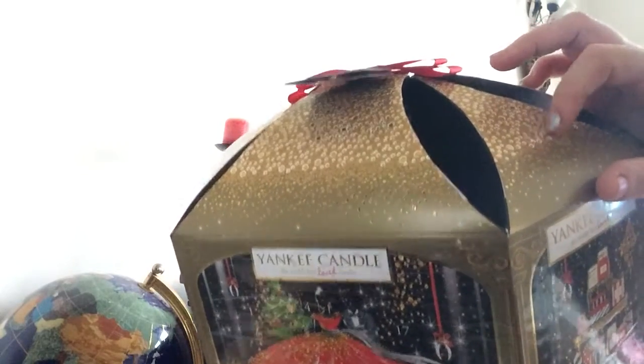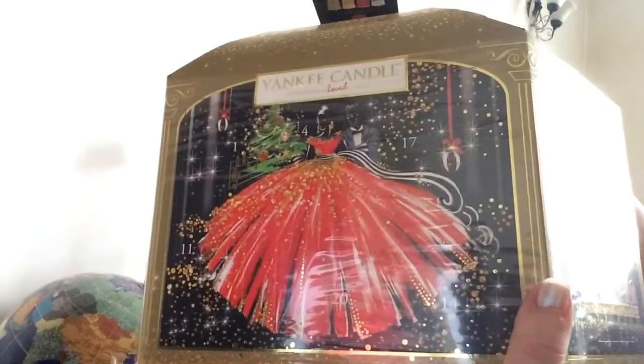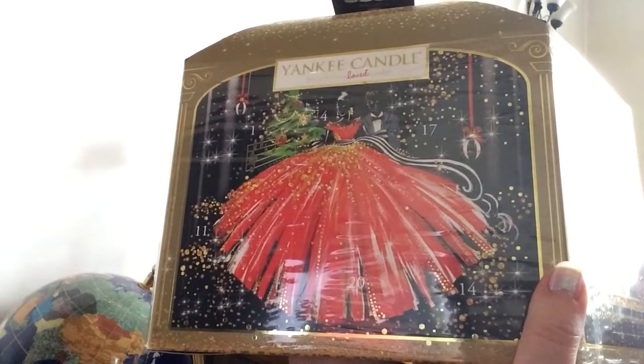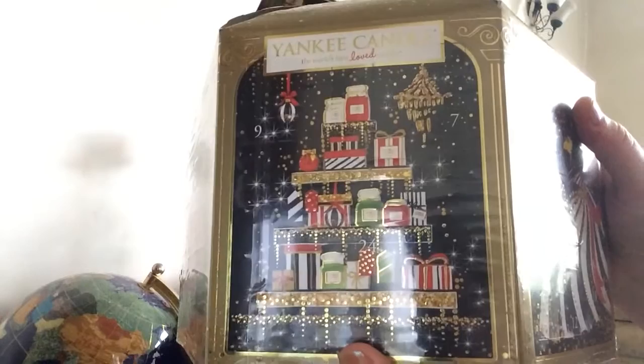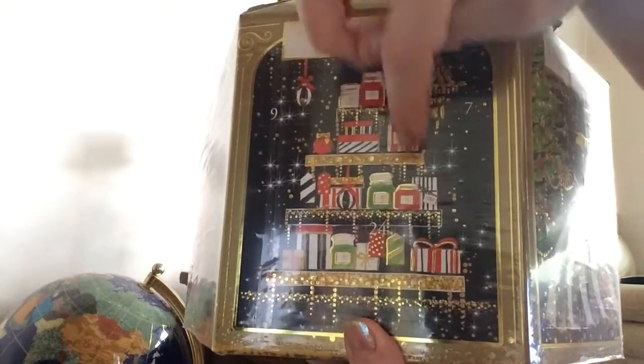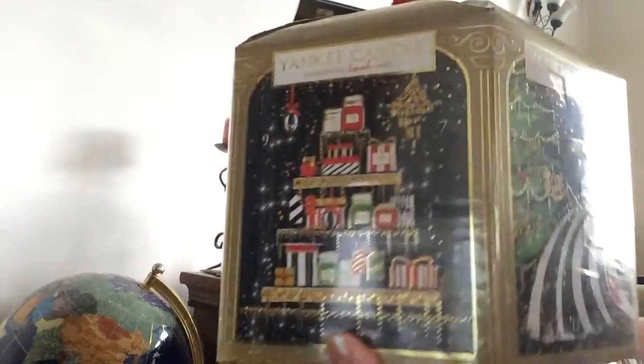Really, really pretty. It's got embossed gold stars and things on the front. I really think that looks very glamorous and pretty. And then on the front, you've got a lady, obviously at a ball there with a chap, with baubles and a Christmas tree. Then you've got a scene that looks like the new Yankees there, so a festive cocktail, maybe All Is Bright, maybe macaron treats there, with some presents and chandeliers and stars.